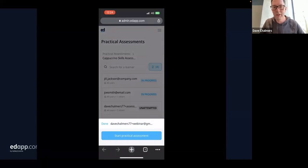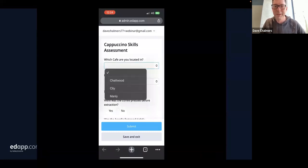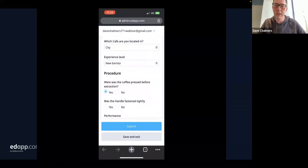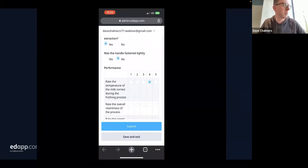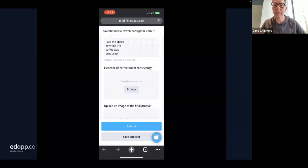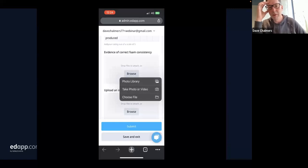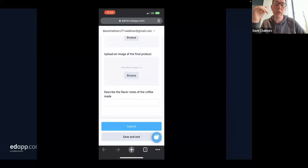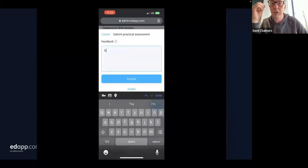I've started it for this particular individual. Looks very familiar to me. Might be myself. And then I'm filling in the details there. And the one thing I forgot to mention as I was doing this before is when I submit, I'm going to be marking that as either pass or fail, but I can also add in comments that are visible to the learner. Now I can make those comments either internal only, or I can share them with the learner.